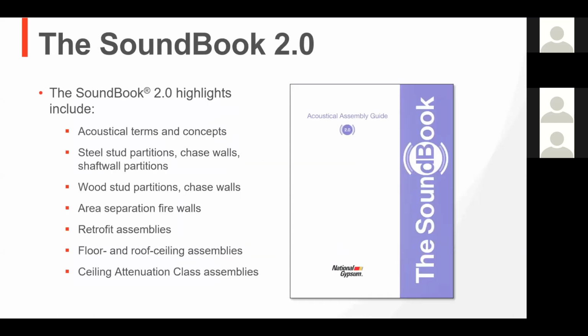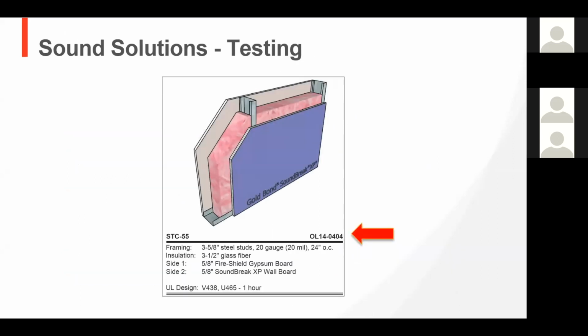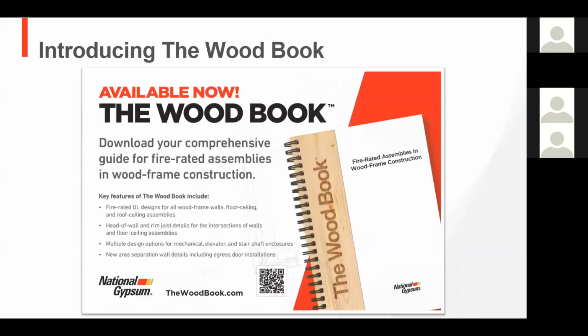Our sound book, acoustical book. It's page after page after page of this. 4 per page of metal and wood studs with STCs tested of each assembly and what they are. So the soundboard is shown here, our sound break, but there's plenty without it. There's some stuff with wood studs, metal studs, different gauges. It's just a wonderful resource that you can download from our website.